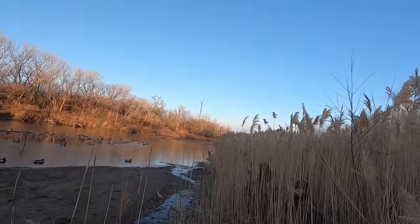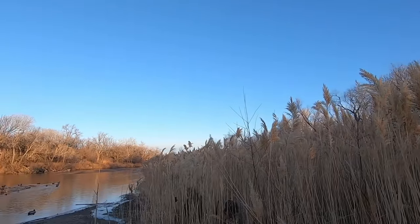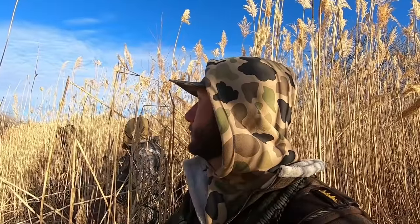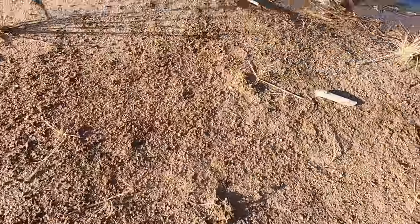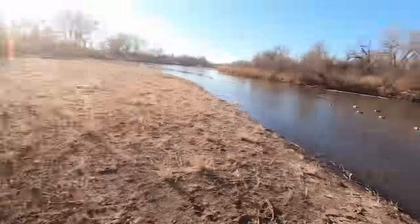Oh, there they go. Come on back, buddy. You need to come back this way. Well, it's slowed down a bit for a little while. Hoping once it gets warm here with the sun that they'll start flying a little more. Darn eagle was chasing the mallard. That didn't help us out much. Here, drop that. Fred, shoot him. Nice. Okay, well, there he is.